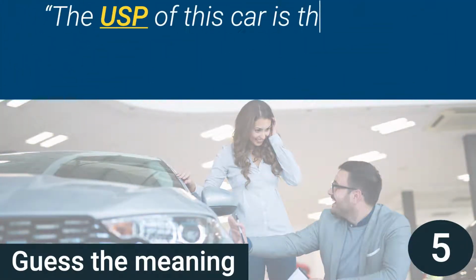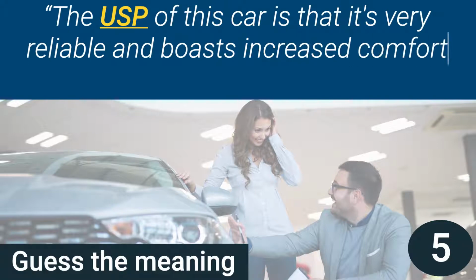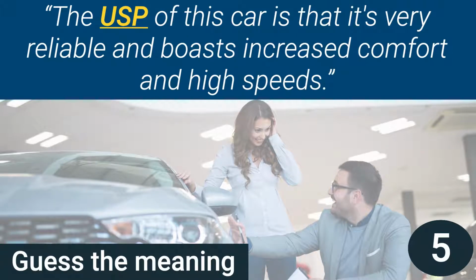The USP of this car is that it's very reliable and boasts increased comfort and high speeds. So, guess the meaning. You have 5 seconds from now.